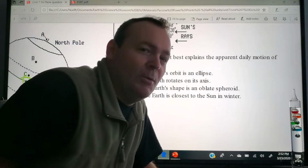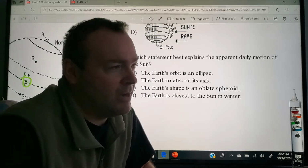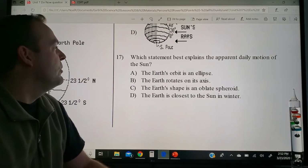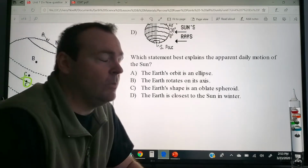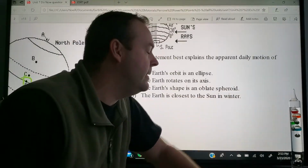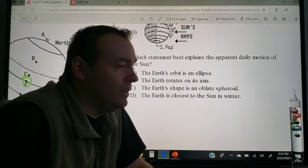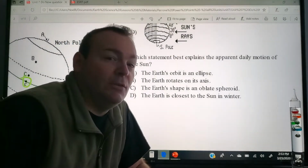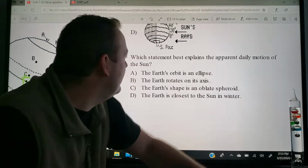All right, so again, I hope you put some good love into those like you always do. Start out on number 17 here. Which statement best explains the apparent daily motion of the sun? Well, remember, when you're talking about daily, they're referring to the Earth's rotation. If it said annual, you'd be thinking about the Earth's revolution. So in this case, how do you explain the apparent daily motion of the sun?